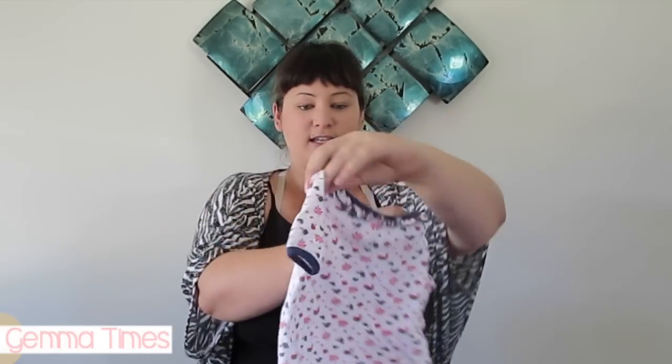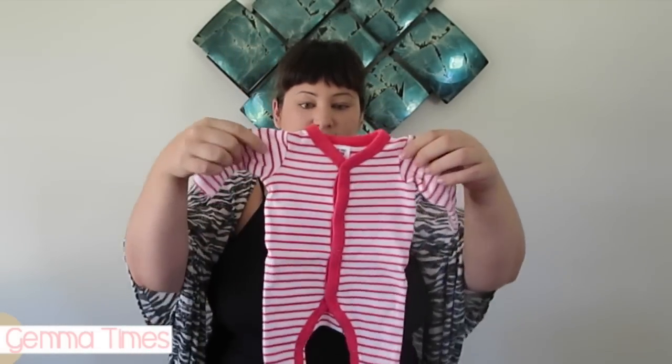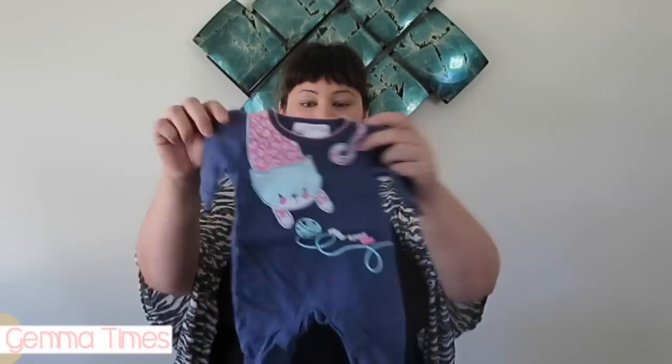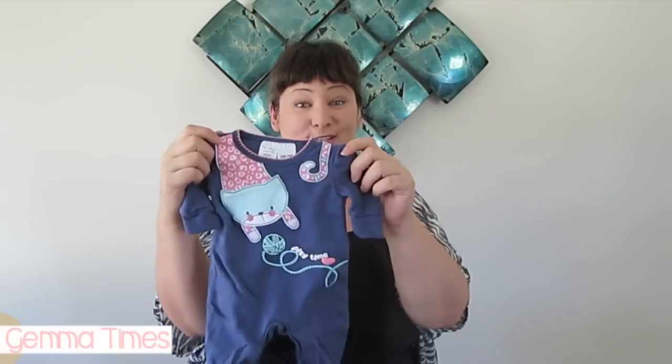So I got this one, which is going to be her going home outfit, Little Sweetheart, and I just love the birds on it. The other one I've got is just a plain one. Hubby prefers the ones that button straight down the middle, just because it's hard for him to master them. So I've got one of those, and the other one that I absolutely adore is this one that says playtime, but it's got a little cat on it. I just thought it was the cutest thing, and it's still very girly, but it's not pink.